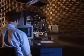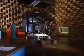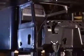Noise and vibration tests are performed in an echo-free sound chamber. Here they can analyze and then improve the design of the vehicle, and also identify any sources of audible noise which could create driver fatigue.